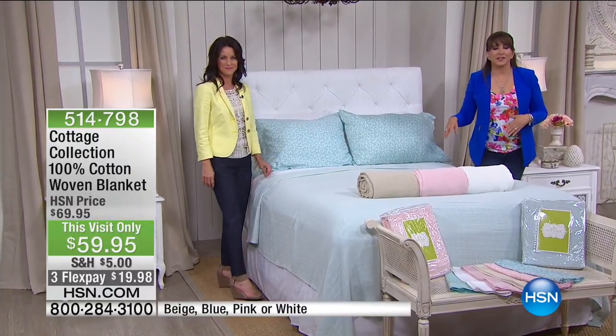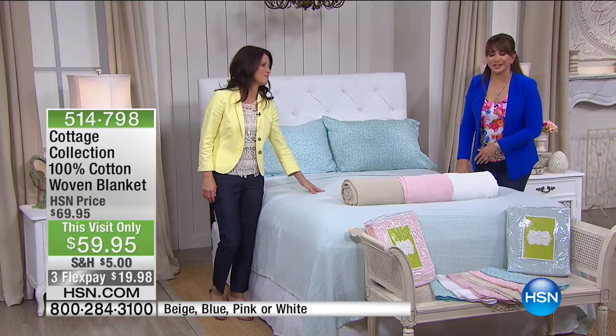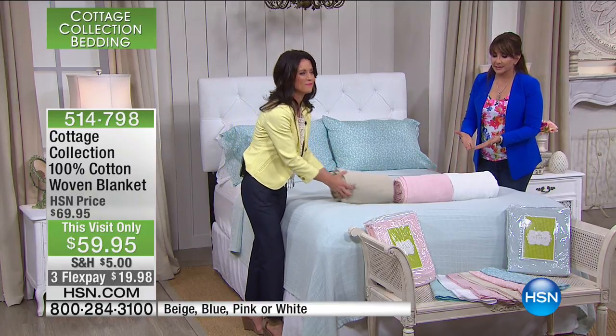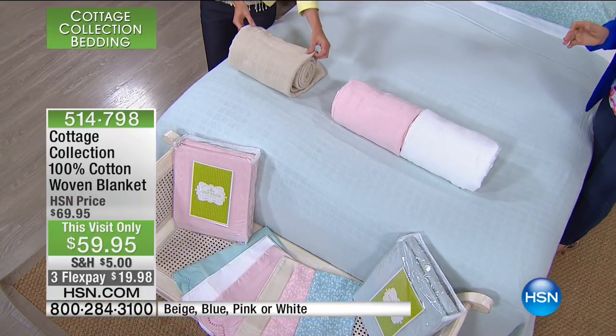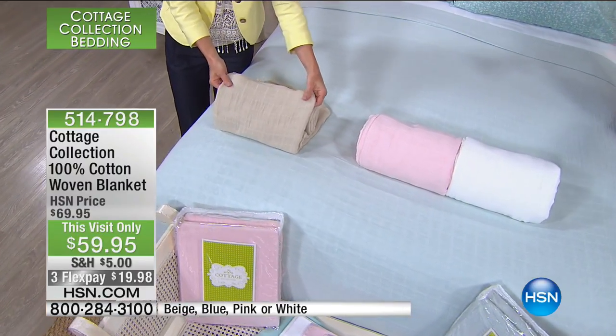Moved over here to another bed. And what we have is that layering piece I was talking about earlier. You could use it as a bedspread. You could use this as a layering piece next to your skin. What it is is the cotton blanket. And it's 3 months at $19.98.